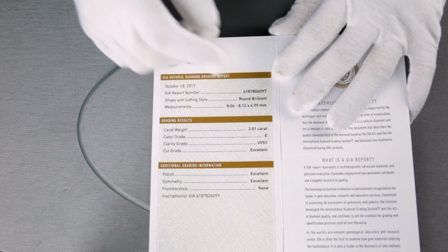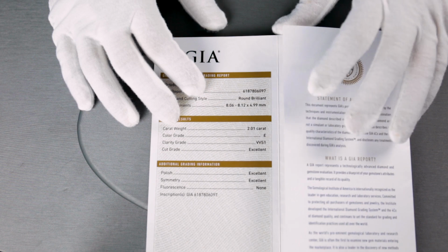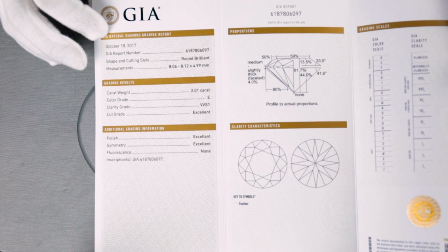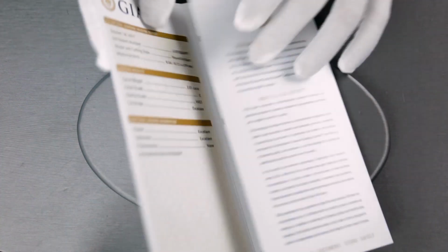So this, if you were to ask for my opinion, is definitely a top of the line natural diamond. Even just for color, it's only 1 grade below the top grade for GIA standard. So with that said, that is the report. This is the diamond that we will be comparing today.